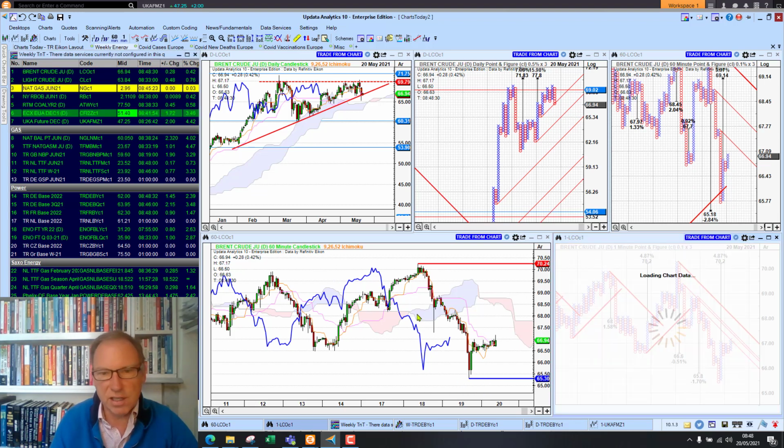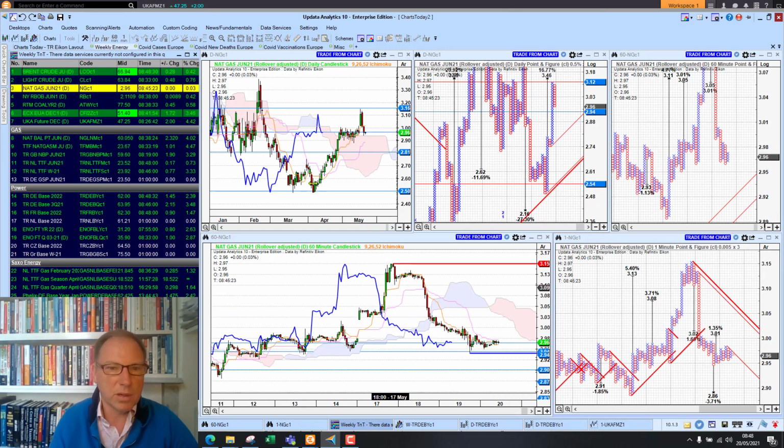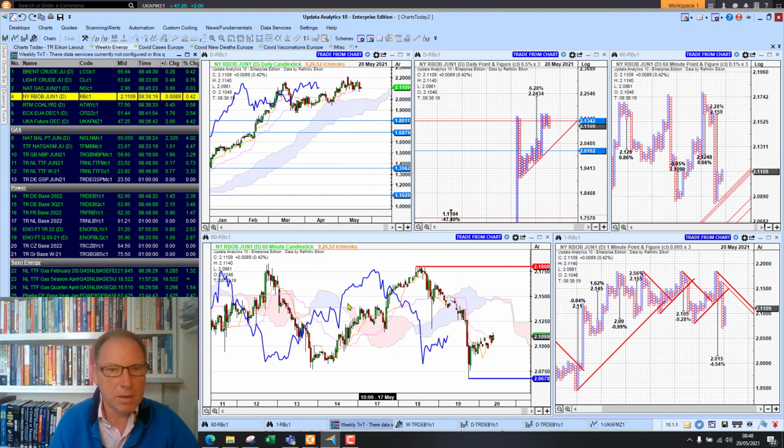US nat gas actually bucked the trend here, just sitting at just below 3, looking pretty good there, and holding on there. RBOB actually up slightly. Hasn't really been affected by last week's pipeline moves.